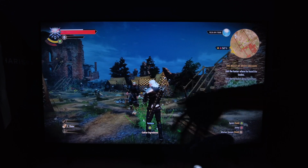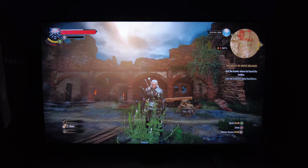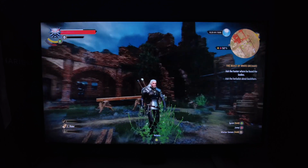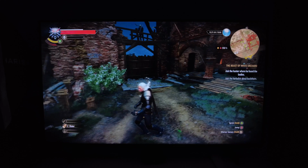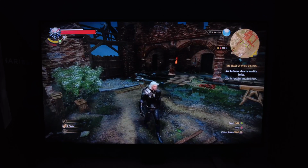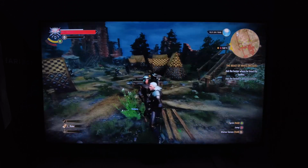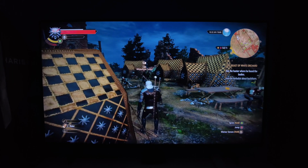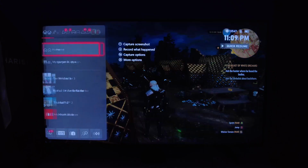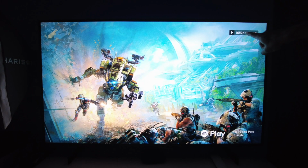But if you've got your console connected to a TV, then obviously you're going to lay back, you're going to relax. I've again stepped back to say about 6 feet, and I cannot make out a difference. Now, it's not that bad. It's not that bad at all, to be honest. And this is very close and very similar to the PlayStation 4 Pro. Extremely close. Let's move over to the last game. And again, while I'm on the Xbox Series S, I want to make this change. All right, so I'm going to head over to Titanfall. Again, quick resume.